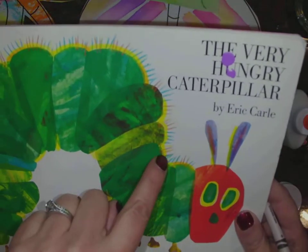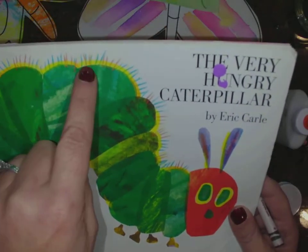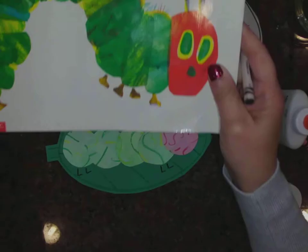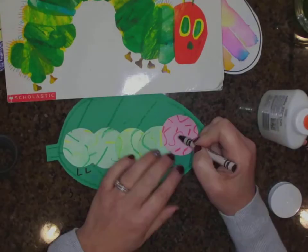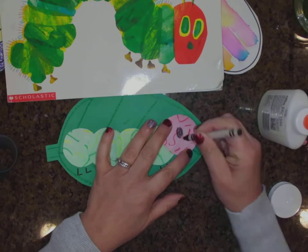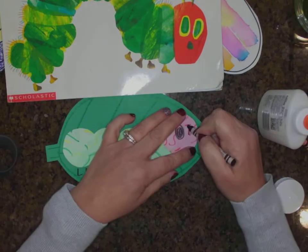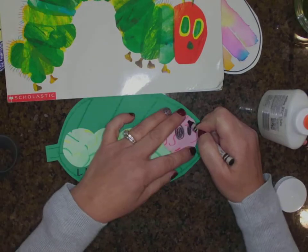Look how Eric Carle drew fuzzies. That almost looks like it was done with crayon. So you could do blue and red and yellow fuzzies around the top of yours, and you can give him two eyes. I'm gonna give him one eye, and I'm gonna make a circle go around it because that's kind of how he is. I could cut paper out too if I wanted to.